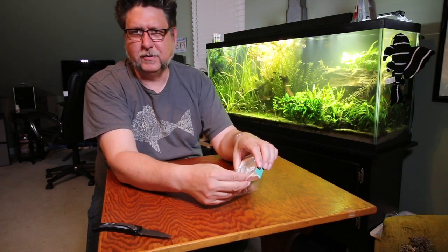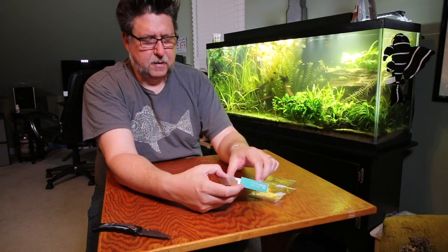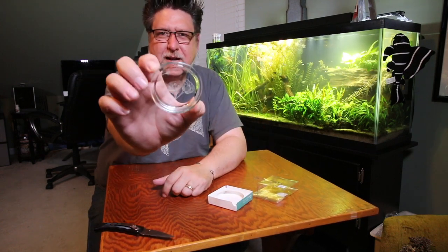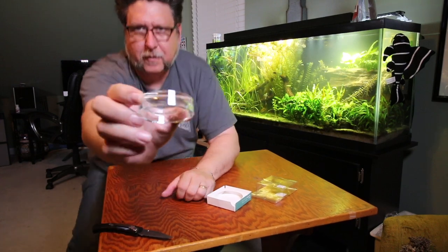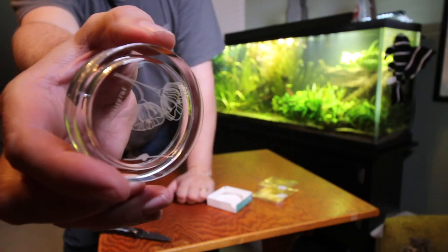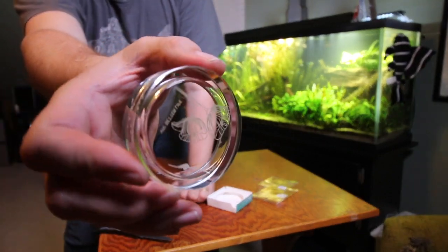They actually have all different types of products. And I just kind of wanted something out of there. But it's a really beautiful little feeding bowl. It's got a nice little etched glass design. It's sort of hard to see on the bottom.